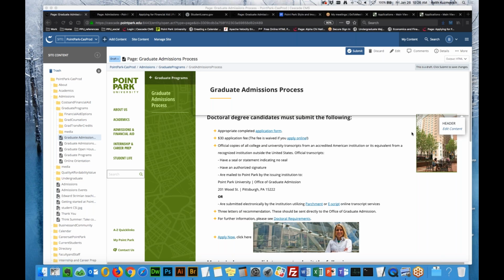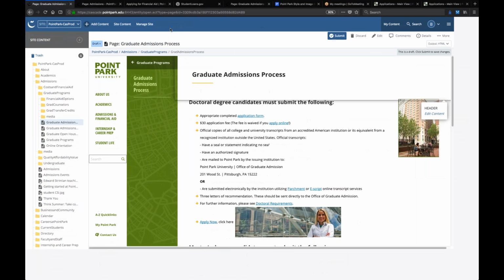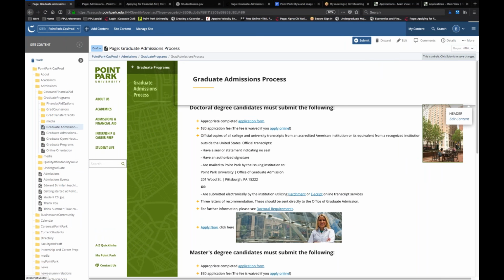I have individually tested everybody's accounts to make sure that you are able to A, access the content that you need to access, and B, get the updates through the workflow accordingly. So if you run into any issues in terms of access or the workflow, let me know. But one nice thing about Cascade is that if you're running into issues or have any problems, I can actually assume your identity in Cascade and see exactly what you're seeing and help you troubleshoot any problems.